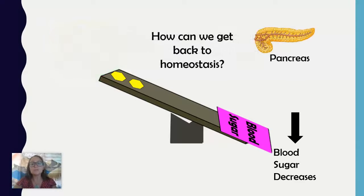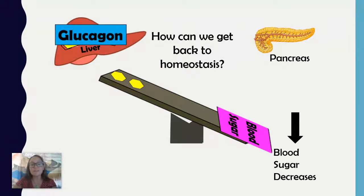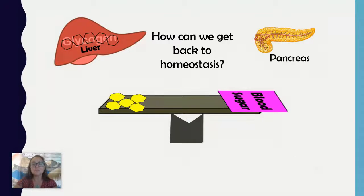That is where our pancreas, part of our endocrine system, which is a gland, will release the opposite hormone called glucagon. It'll travel to our liver and tell our liver, oh no, our blood sugar levels are too low. And it's going to hydrolyze, or help to break, that polysaccharide glycogen into individual sugar molecules. And it'll put that glucose back into our blood, bringing us back to balance.